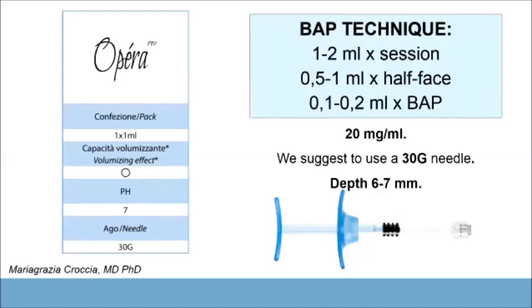Talking about the amount of product we have to use, we can treat the patient with 1 ml of solution. 1 ml has 20 milligrams of hyaluronic acid. So we can choose 1 ml per session or 2 ml per session, up to 3 ml per session, according to the grade of wrinkles the patient has. We can use 0.5 ml for each hemiface, using from 0.1 to 0.2 ml for each B.A.P.